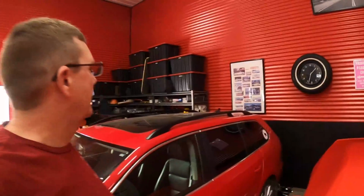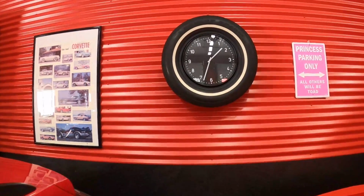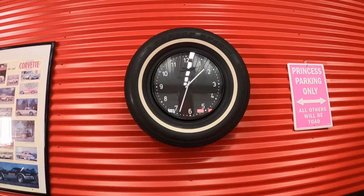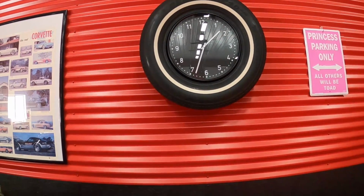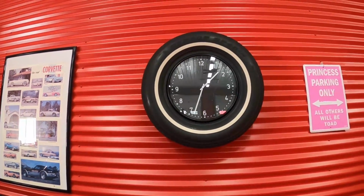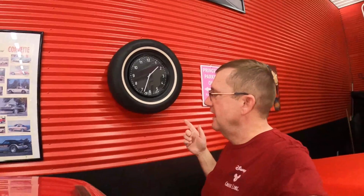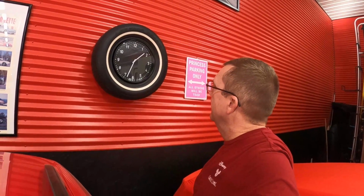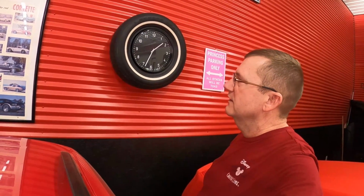So, and this is my wall clock. Now this tire is one of the original tires off my 1964 Corvette when I got it. The age of the tire, I mean, it's not that old. It's not from the 60s. I actually have the spare tire out of it, and it's older than dirt. But yeah, my clock just fit right in there. And you know what? What kind of fun wall art is that?